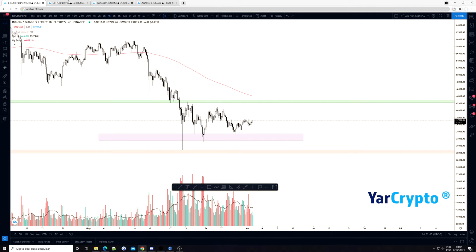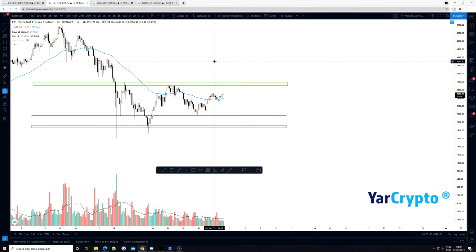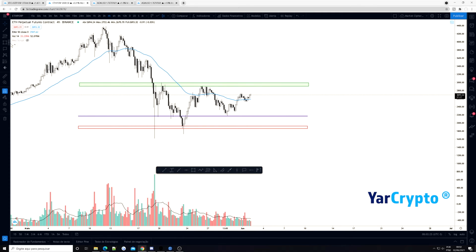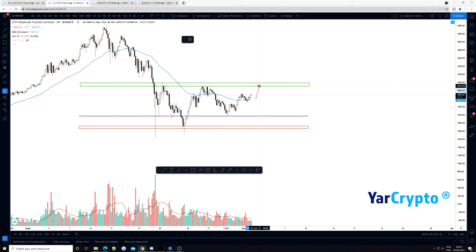Moving on to Ethereum, 4-hour time frame. As we talked about, we had the 50 EMA on the 4-hour, broke above it, kind of retested it as support, and now we are trading between this range right here. I expect us to actually test this upper resistance range. If we are able to make it support, this would be a very, very good sign for Ethereum, and this would be a very good place for a long position or even a spot buy for Ethereum.